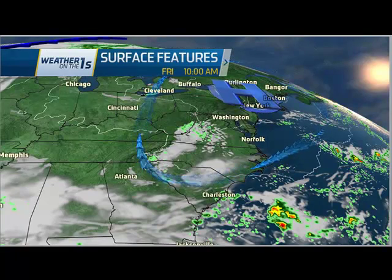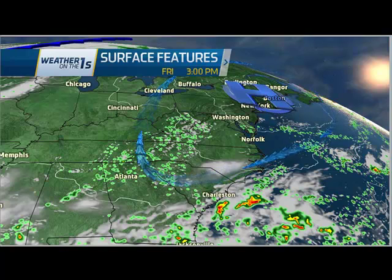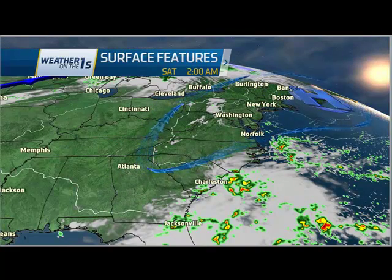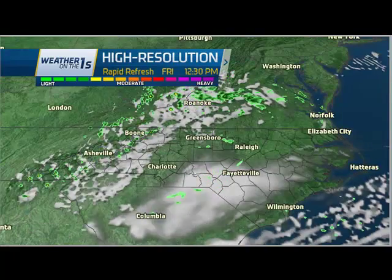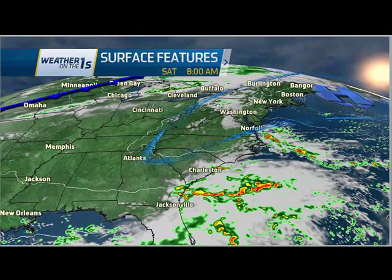Now, what will happen with time today is the best shower chance across the Piedmont, the I-85 corridor, is actually this morning. As we get deeper into the day, that zone of better shower chances shifts into the mountains and maybe the adjacent foothills. And I think the Piedmont really sees a lot of sunshine as we go through the course of this afternoon. There's a look at the high-resolution modeling. You can notice that trend westward and the best shower chances there as you get deeper into the day today.